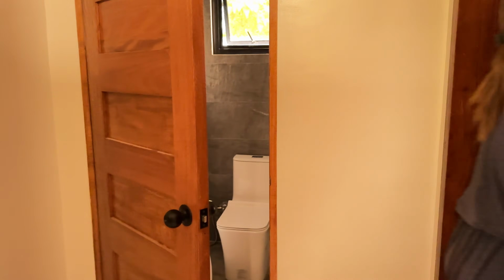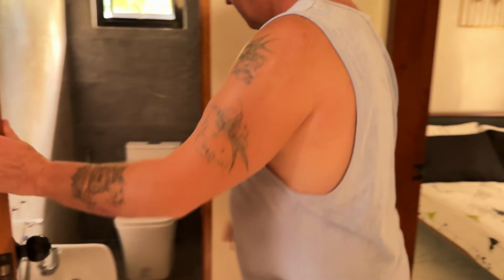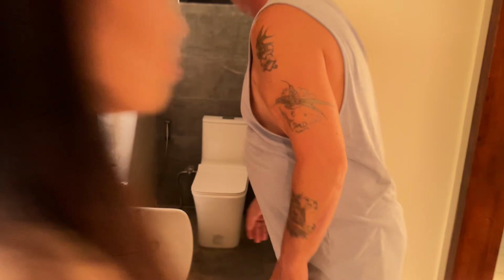Obviously, it's not finished. We've got to have a little wardrobe put there, a little hanger. What do these people do for a bathroom? They've got a shared bathroom over here. It's not quite finished. It's a cool thing for a family especially.